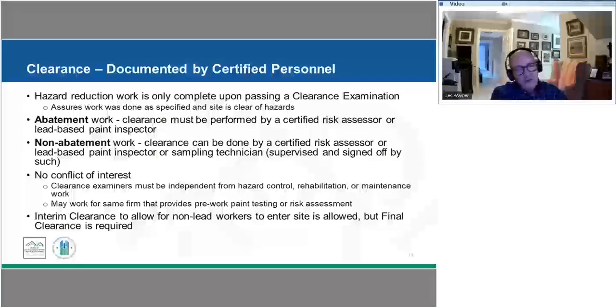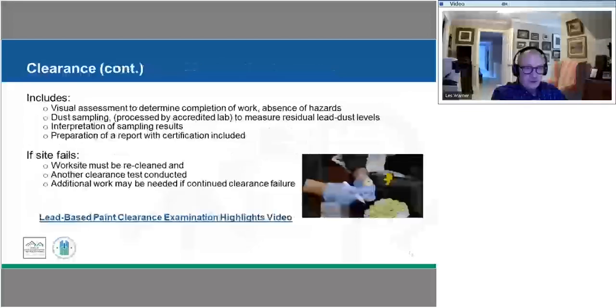And I'll just mention, if our lead work has been completed and there was going to be other work that is being completed before we're finished, we would do an interim clearance at the completion of the lead work, then allow the other contract work to be done, and then we would still do a final clearance at the end because we want to make sure that that additional work has not created some kind of new hazard.